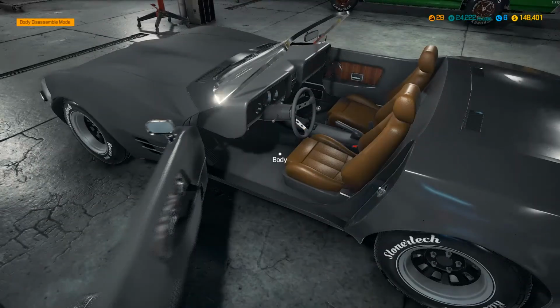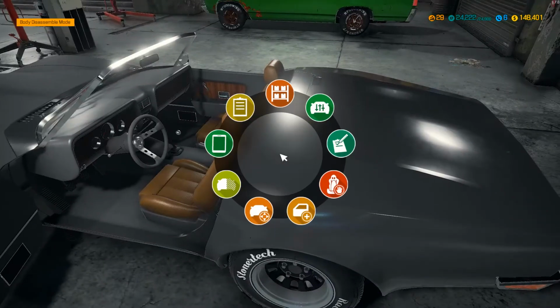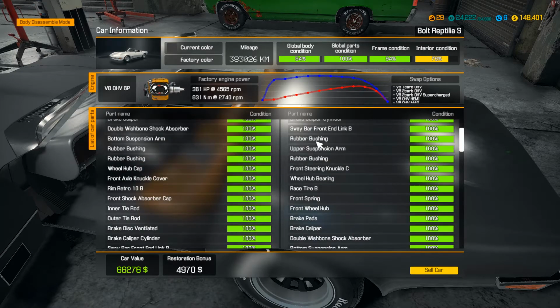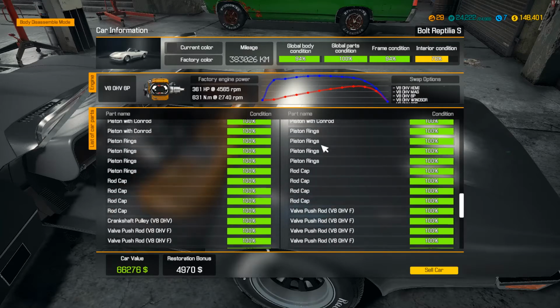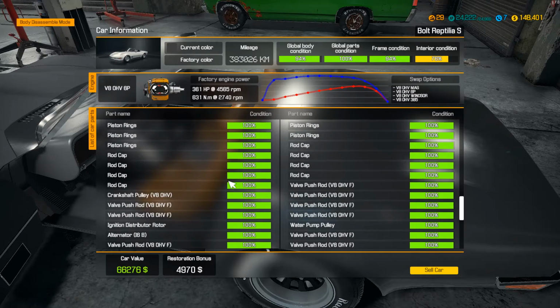Alright, so we got some interior work we got to do, I believe. Let's take a look. Oh, I'm hitting the wrong buttons. It's been a little while. I've been away for a little bit. Frame condition. Interior condition is the only thing that's left. The frame's at 94. Global body is at 94. Why is that? See, I put in ignition wires V8 OHV. That's one of those things I got out of the crate. So it's not standard, it's better than standard.